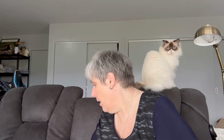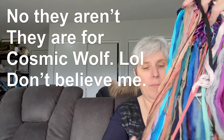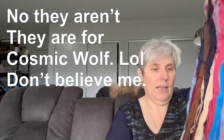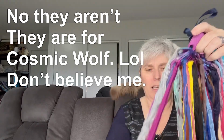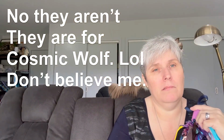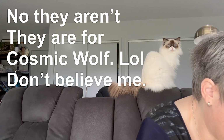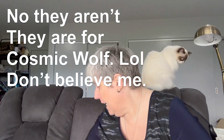So here are the threads for this piece. They're a bit tangled because it's just been hanging. I don't even think I stitched yesterday. Did I stitch yesterday? I don't remember. Maybe I did. Maybe. I'm not sure I did.